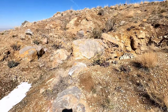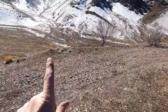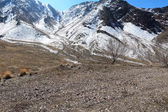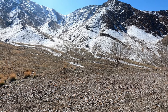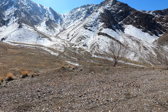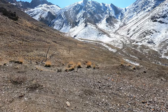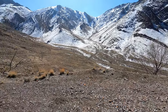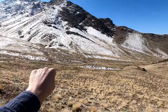As I was getting ready to leave this mine here, I looked off that way, and right there in the snow is another mine. Looks like a much, much bigger mine dump than what we've seen over here, these three mines we've been exploring. So I'm gonna walk over there. Hopefully the snow's not too deep over there, but it looks fairly dry. So I'm making my way to that mine over there.